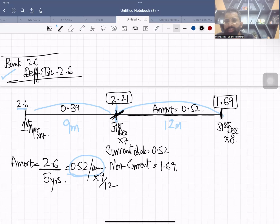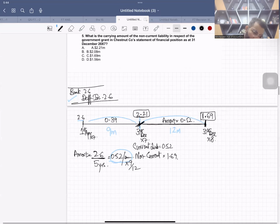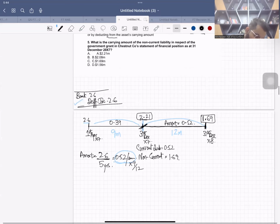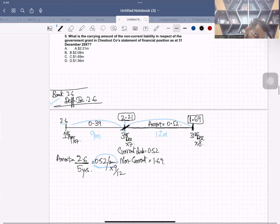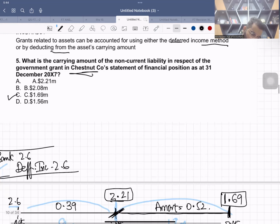I think the examiner is asking the year-end non-current liability. So at 31st December X7, the non-current liability will be 1.69. What is the carrying amount of the non-current liability in respect of the government grant in the Chestnut statement? This is 1.69. Answer is C.